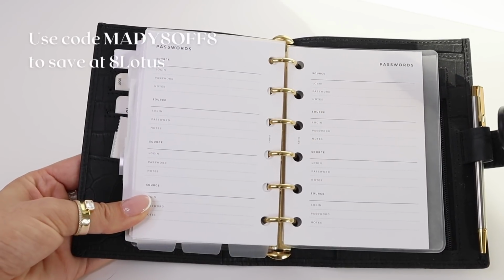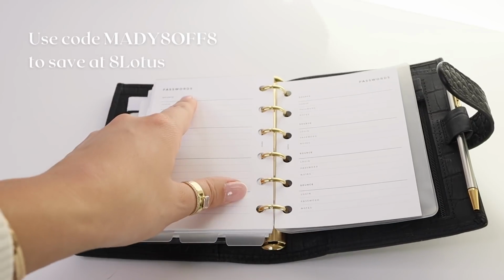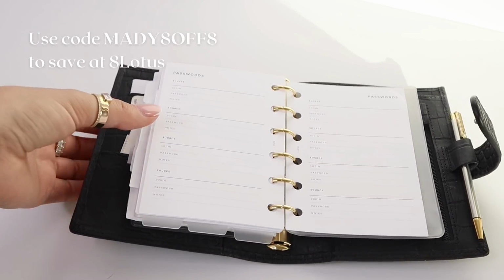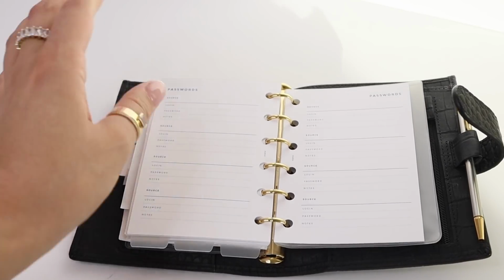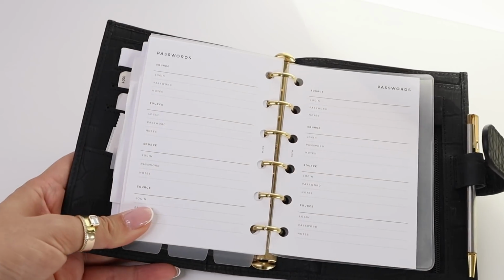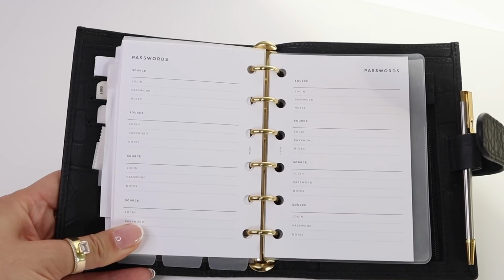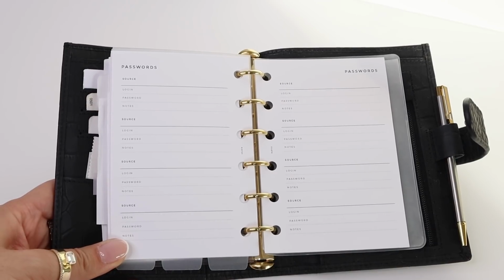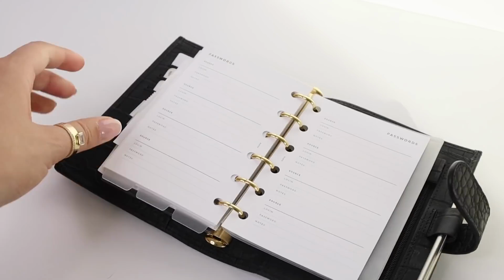The inserts that I use in my password section are the password inserts from Infinite Lotus, and I like these because they keep your passwords and login information really neat and organized. So for the pocket size, there are 4 different sections per page, and then they're double-sided. So it has source, it has the login, password, and notes. So for example, for a subscription like Skillshare, I would put in Skillshare, the email or username I used, the password, and then maybe the date when my free trial ends or the date that the subscription or membership would renew.